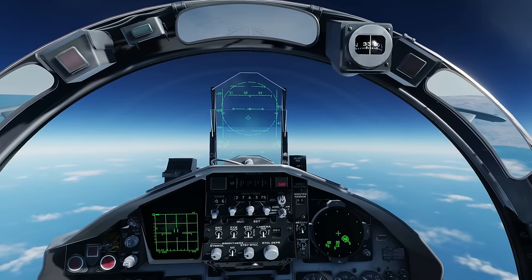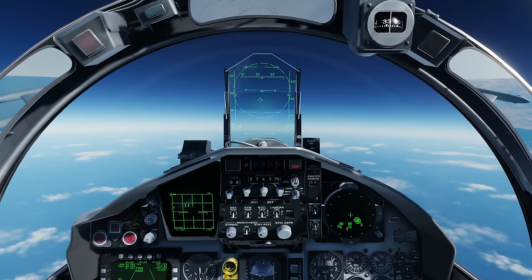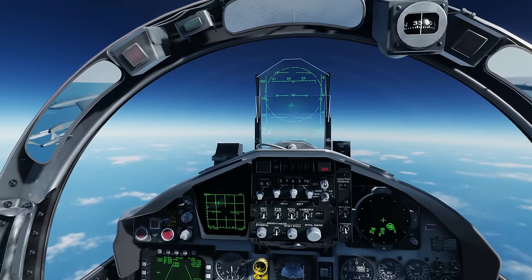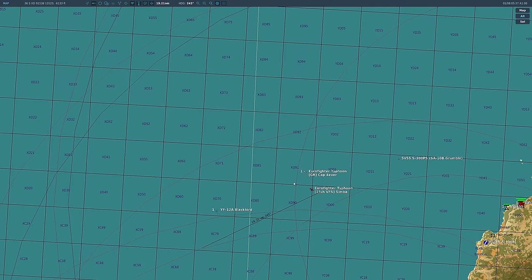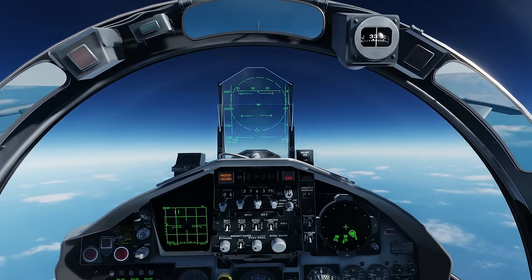19 miles. The problem is, I've got no avionics. I don't know where he is. Where is he? Absolutely no way of knowing. So fast, this plane. I am merging with him. I am in the merge, Simba. You've got a missile out. I don't know how you did it. I'm just pitbull. Oh, God, I ran out of fuel.